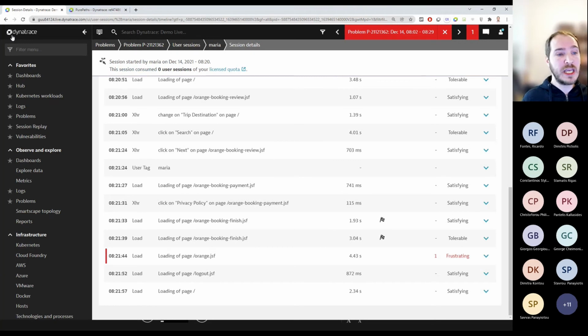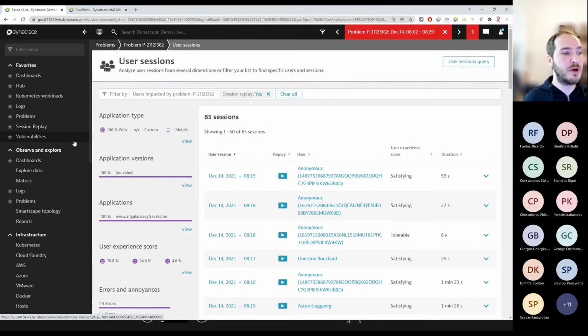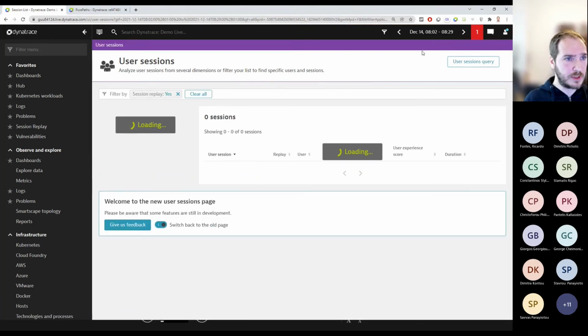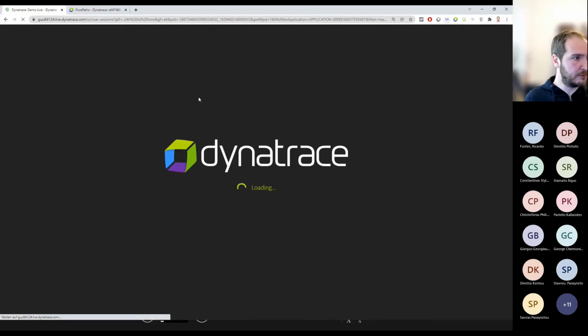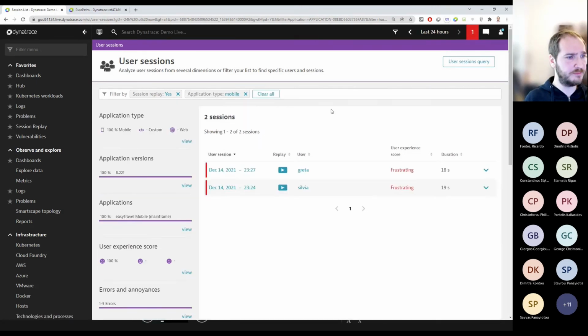One more thing, even further than just looking at how users have passed through my application, is that I can also do something which is called session replay on those user sessions. So what I can do, for example, is take a different time frame of the last 24 hours, refresh this and check for the application type mobile. Then I can see some mobile application users who have been having a frustrating experience using my application.